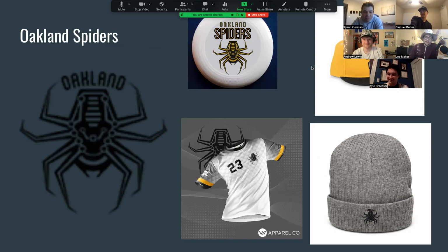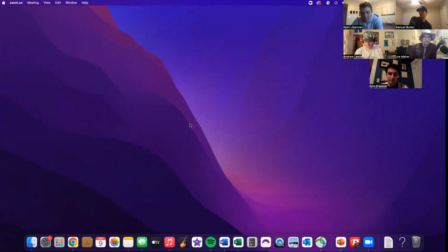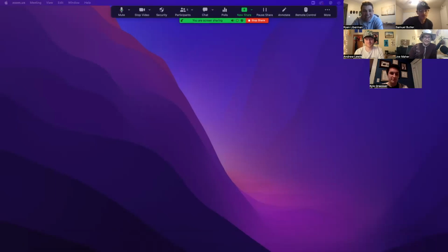Wait, I found some earlier concepts for some earlier options of the New York Empire logo. I'm gonna text it to you guys, Sam, if you'll pull them up. It just shows earlier logos from the Empire. I thought that was interesting. Ooh, that's a nice background. Thank you. Look, it's the default.